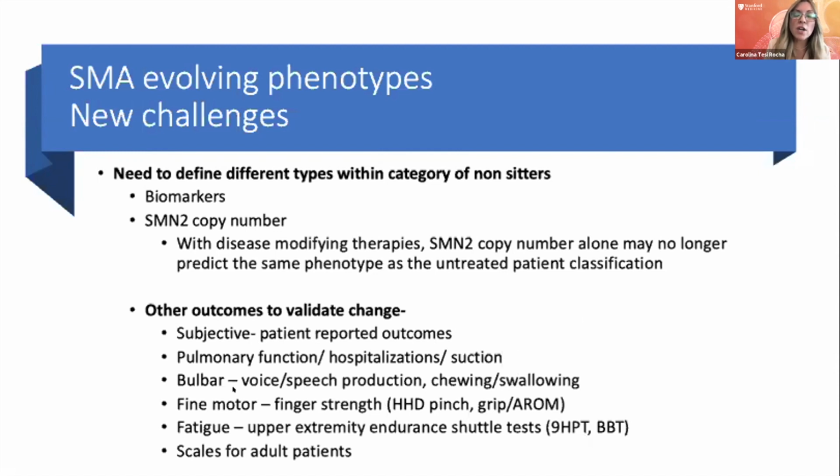Pay more attention now, our patients with SMA1 are talking, so how are we taking care of the voice, the speech production, the chewing, the swallowing issues that might still be present in patients that have been treated through the newborn screening. They are strong and they are making milestones. But again, if you look in detail, they might not be doing the same process that we would expect with a normal child. And later on, aspects such as fine motor function, fatigue, and certainly the scales for adult patients.